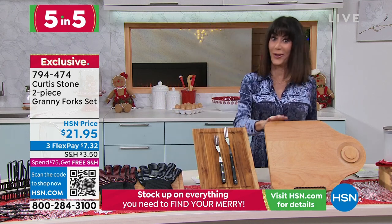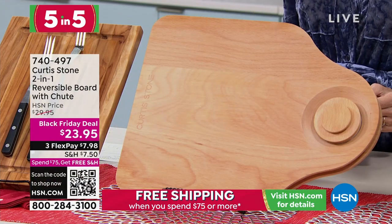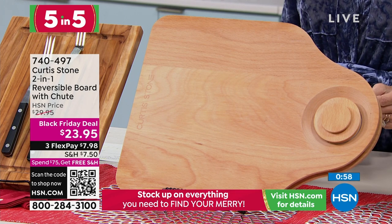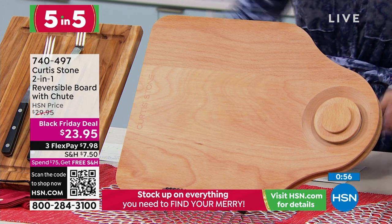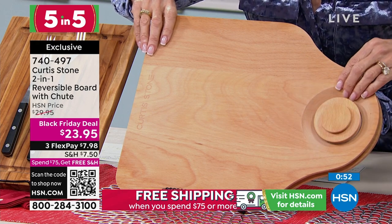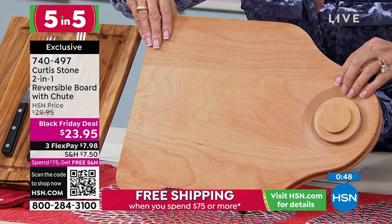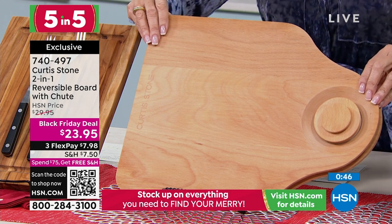Okay, on we go to the next one. And here you have the chance to take advantage of the 2-in-1 reversible board with the chute. This is all done in a beautiful beech wood. And as you can actually look at this, this is quite different from ordinary boards. And oh, by the way, from $29.95, Black Friday deal at $23.95.